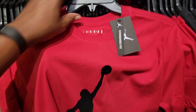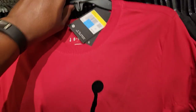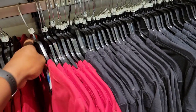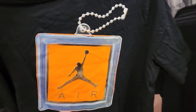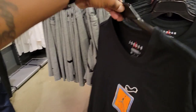Remember asking for this tee right here, pretty dope tee. $24 as opposed to $30. The hang tag, I think that's pretty dope on there. Retail for this one, $27 as opposed to $40, but the big one on the back, this is pretty dope. I think people would like this too. What do you guys think?